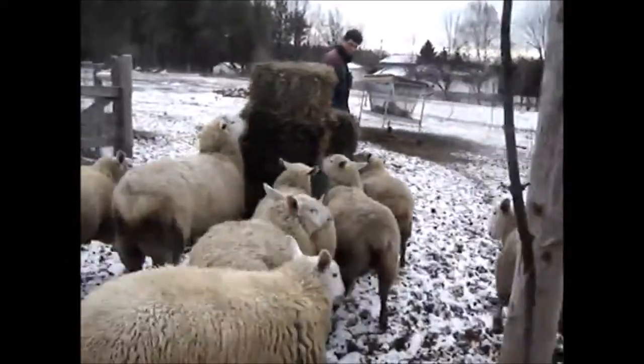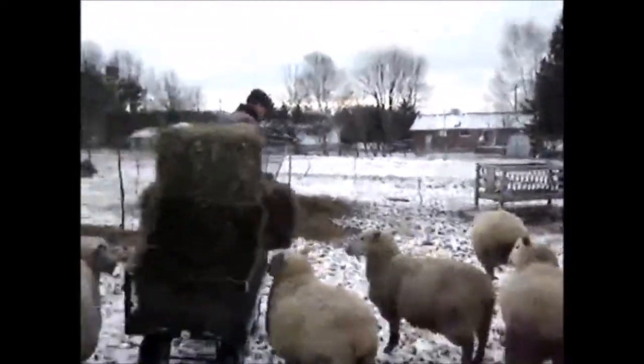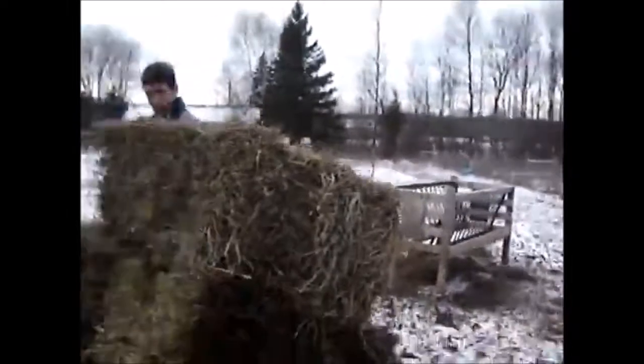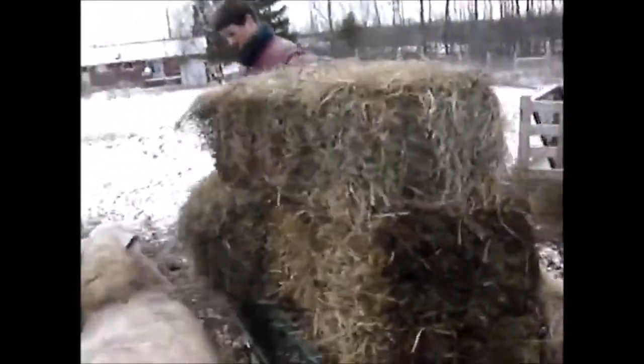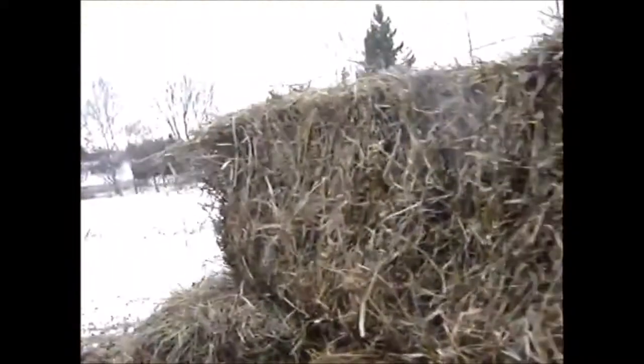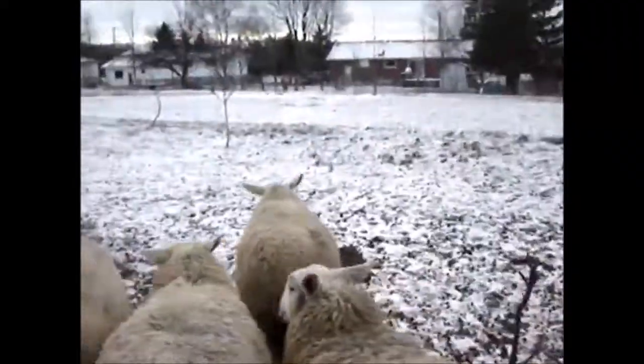Look, all that hay. Hardly fits. Well, as soon as we go through, they'll pretty much just follow the hay wagon here. Here's the ram right here. You had to push them out of the way. It's all frozen and bumpy. Chop it up. So cold, there are icicles on the side.